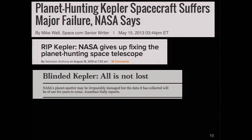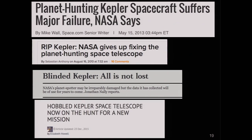So this is the next report that came out. All is not lost. Suddenly someone had an idea of how we can keep going, and Kepler spacecraft now on the hunt for a new mission. So this was great. What was this new mission? This new mission was the K2 mission.